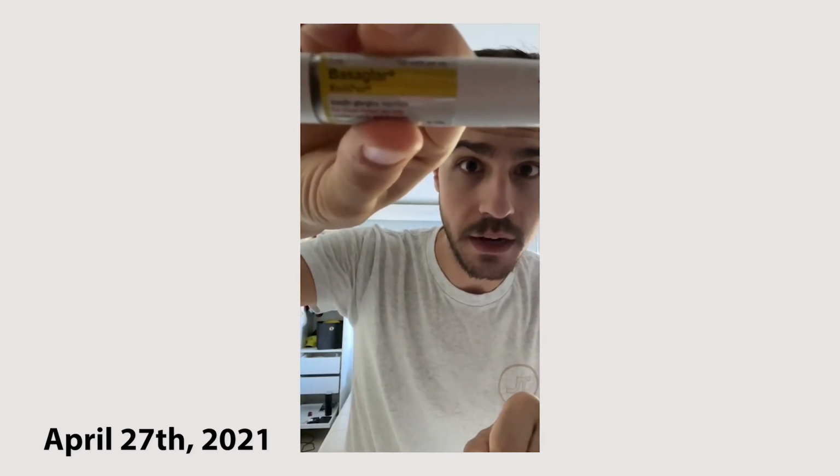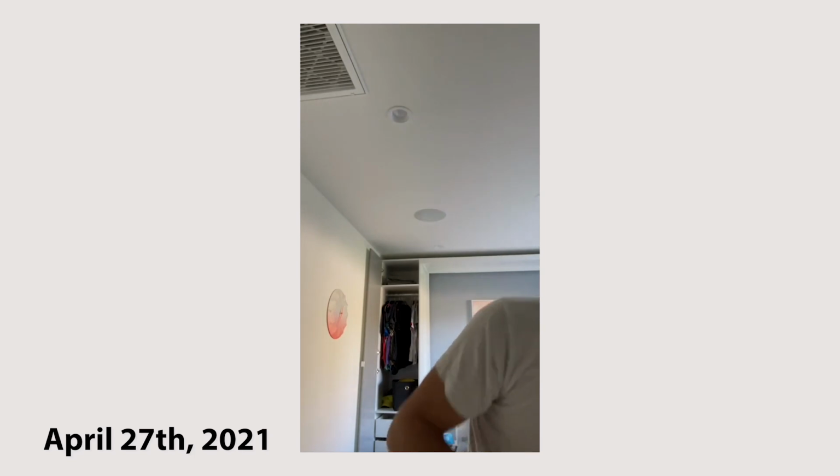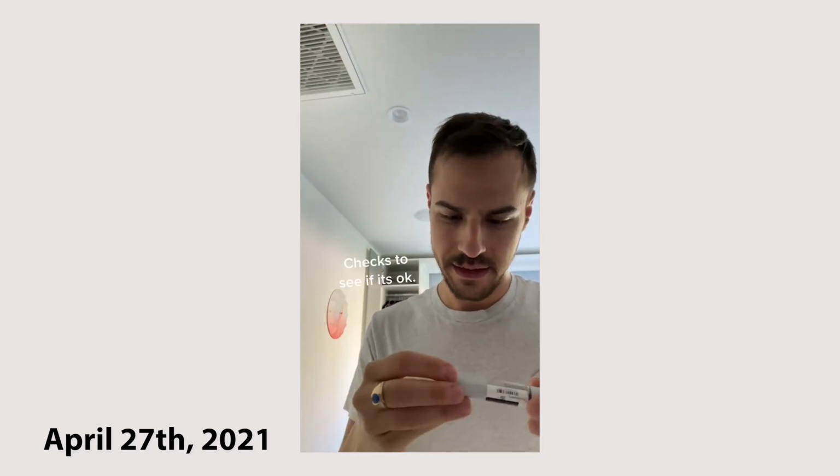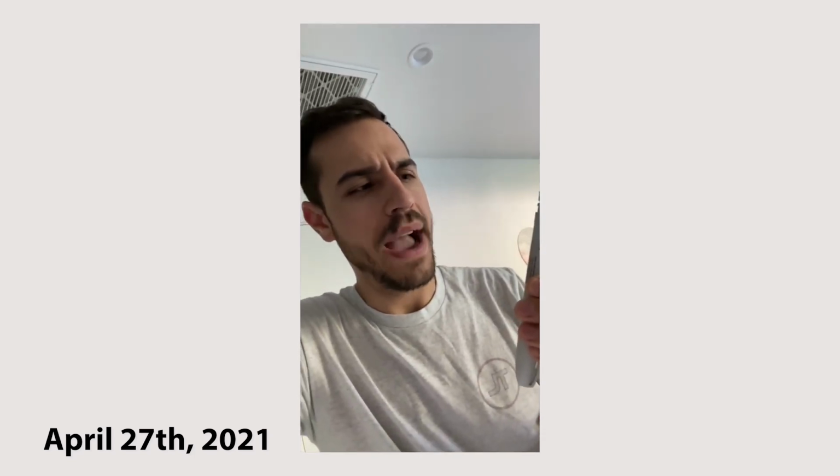There we go. This is my insulin pen, Basaglar, which I just dropped. I hope that's okay. Now, the weird thing about this is that you have to keep them refrigerated when they're not used yet. I'm kind of freaking out because I want to travel. So how do you do that? Let me know.